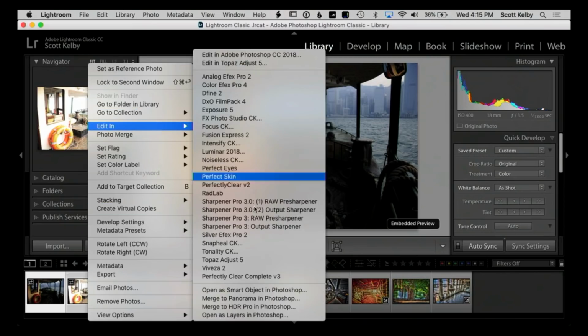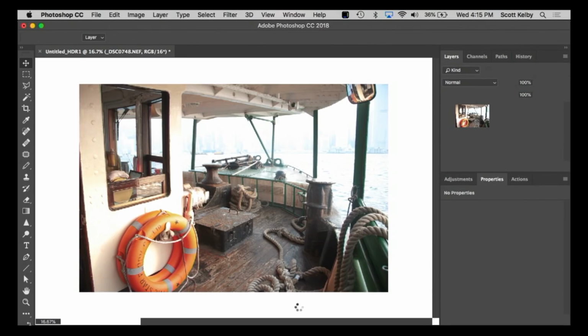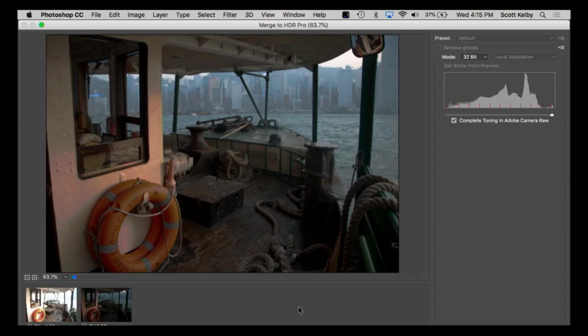I'm going to edit in, and we're going to open it in Merge to HDR Pro in Photoshop. Photoshop has this filter that is designed to make your photos look awful, and it does combine your HDR, but it does it in a painful way. So we're going to do it here real quick. Yeah, and it's funny, I've been using Aurora HDR, and if you go light on it, that's what I like about it. The engine is not so bad. Now, when you have it set to 32-bit, it can be glorious. Yeah. But we're not going to.